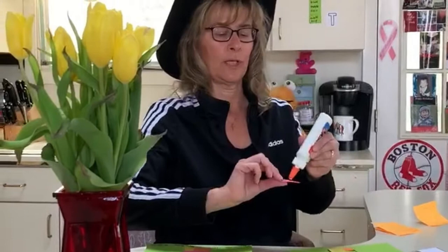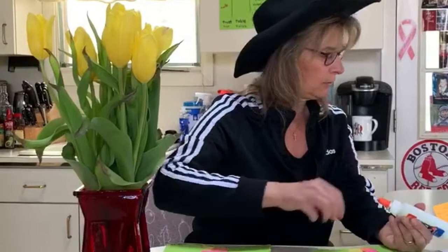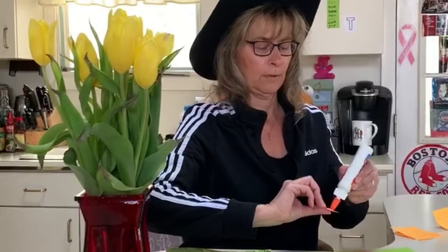T is also for triangle. Think of all the T words you have. T is for toilet paper, which we use a lot of nowadays. Train, trouble, tip, time, tons.